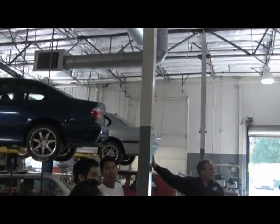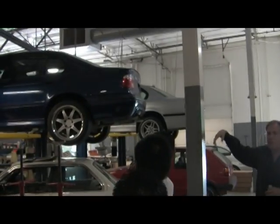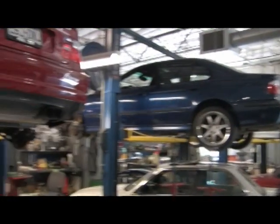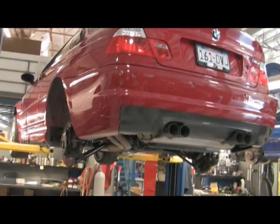So these are current either cars in for service, installation of high-performance parts, or research vehicles. This side of the shop is research vehicles, even though that's not a research vehicle, because when we go home at night, we bring everything in, so we don't leave it out in the parking lot. So we use a whole list of parked cars. And this side over here is car repair and installation.